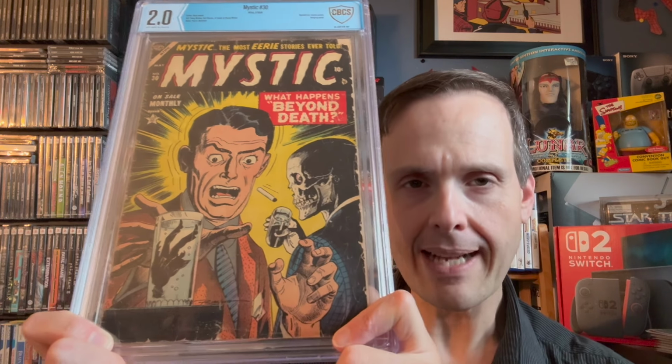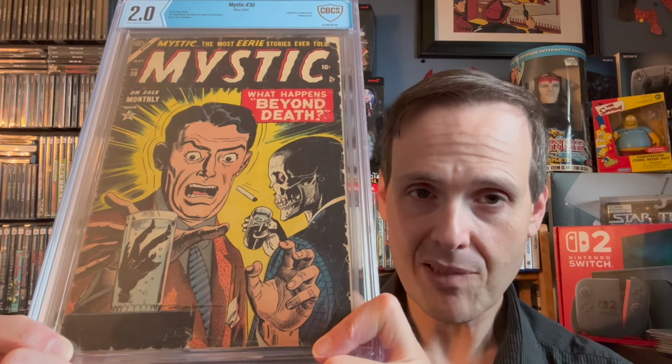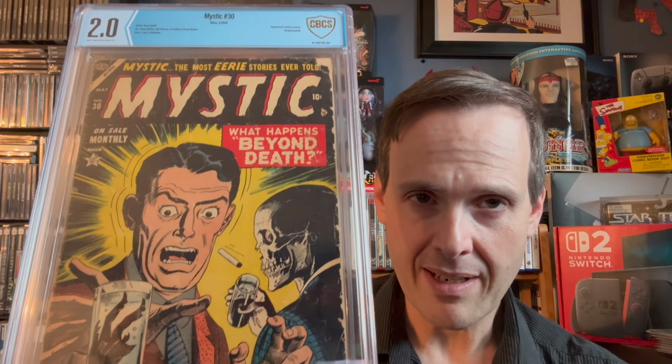2.0. Despite the fact that it's a very low grade, it presents very well. Very nice. I mean, you can see it's got a piece out at the top, and the back is fine, but there's nothing else. It's detached, I think, at the bottom staple, all that sort of stuff. So it's got issues. It's a 2.0, but still pretty well presenting.